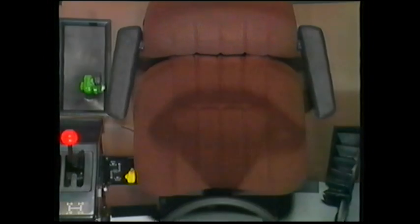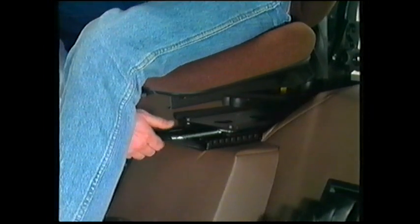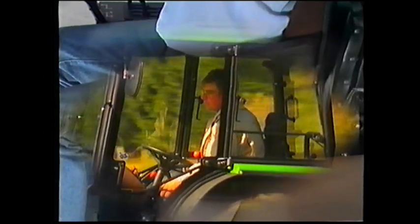Once inside, the seat provides a new level of comfort that's vital during long hours in the cab. Optional backrest extension, adjustable lumbar support, stepless weight adaption, tiltable armrests, horizontal positioning and horizontal suspension help maintain correct posture, while the attractive, hard-wearing cloth upholstery gives real comfort.